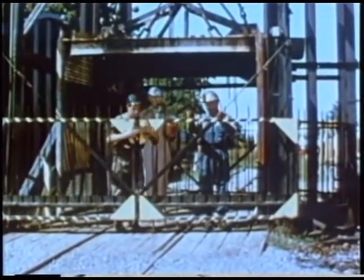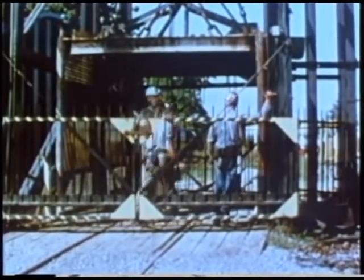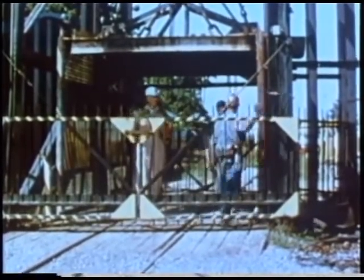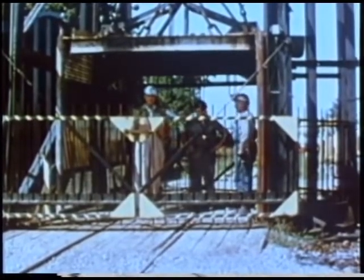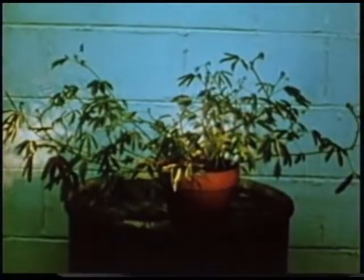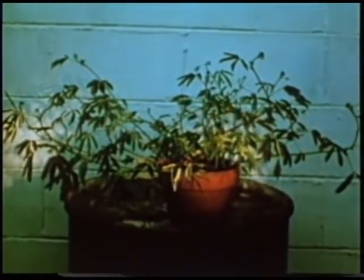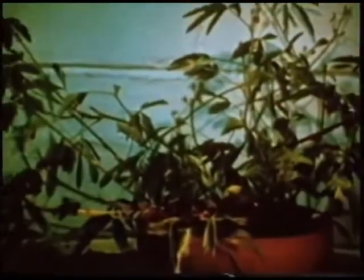I selected several plants and took them down to the bottom of a coal mine 650 feet below the surface of the earth. This massive amount of earth is very efficient in shielding the so-called general background radiation. At the bottom of the mine, all the sensitive plants immediately assume their nighttime position, not waiting for the sun to set, as the plant did in the dark closet at the earth's surface.